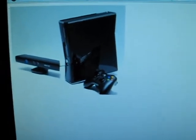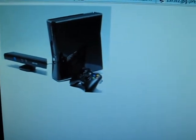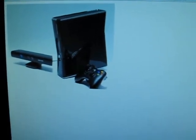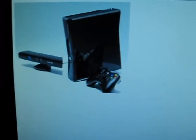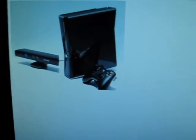There. That's the Xbox 360 Slim with the Kinect peripheral in the bottom left, but let's ignore that. Now, as you can see, the Xbox 360 Slim really slimmed down. It is smaller than the PS3 Slim, and it looks, in my opinion, a bit better.